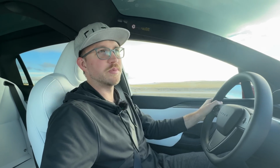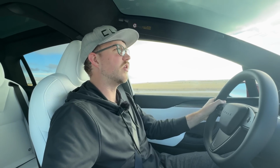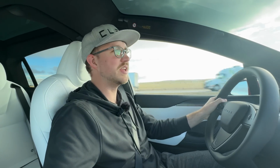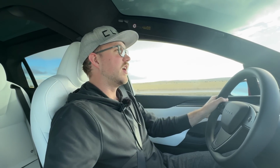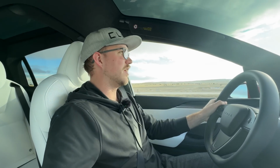Sometimes we have a tailwind, which means it's counteracted with a headwind. This is just a slight crosswind the whole way. Very minimal right now. I don't see any movement on the trees or grass, and the Windy app has confirmed that. So we'll find out. I'll keep you posted as we get closer back. We should see darkness by the time we get this test all wrapped up.